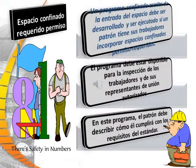A written confined space entry program must be developed and implemented if an employer has its workers enter a permit-required confined space. The program must be available for inspection by the workers and their authorized union representatives. In this program, the employer must describe how he or she will comply with the requirements of the standard.